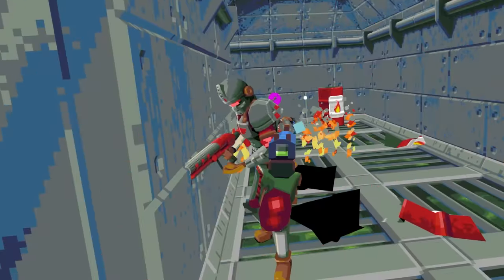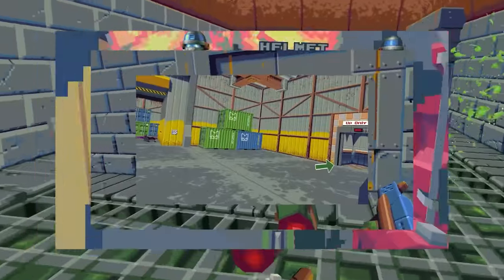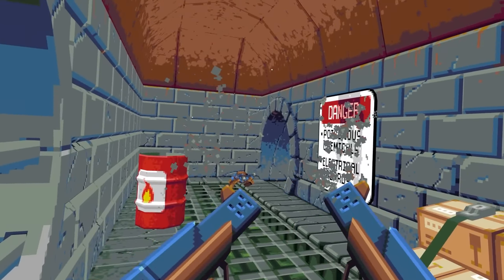It looks better in VR than you would think, because in 2D, I feel like it very much looks like color on top of color on top of square on top of square. It all blends together in a mushy mess, and unfortunately, that's also how you have to watch this video. But in VR, you have depth perception.